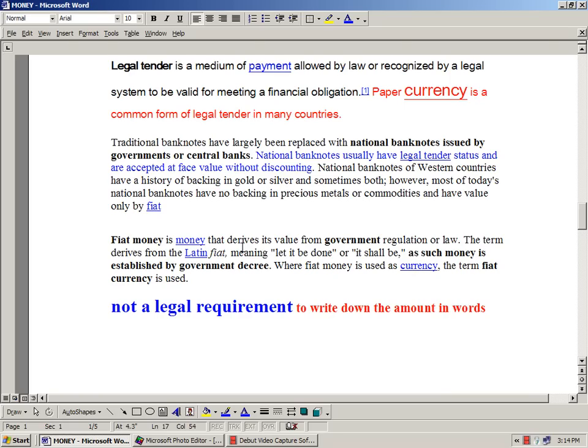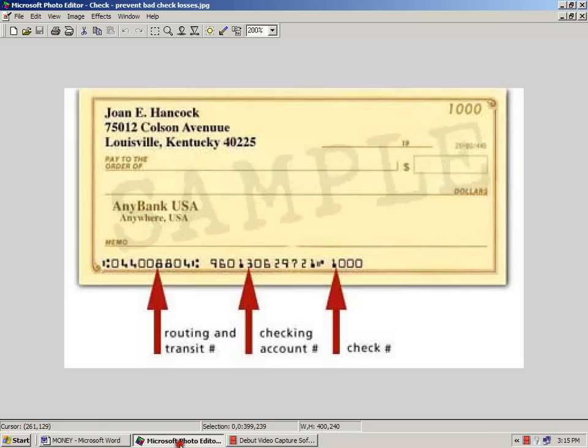Let's finish this up. Fiat money is money that derives its value from the government, regulation, or law. The term derives from Latin, meaning let it be done, it shall be. As such, money is established by government decree. So when you sign this at the bottom, this is a bill of exchange. It's the same thing they're getting you to do when you go to court, right? Well, you're going to do it for your benefit, because you're going to put yourself as the payee or to pay off one of your debts. But when you put your name down here, it's by decree.